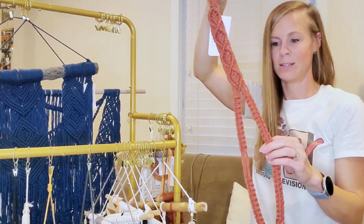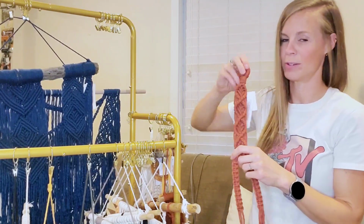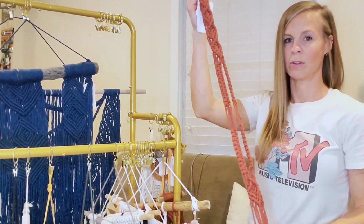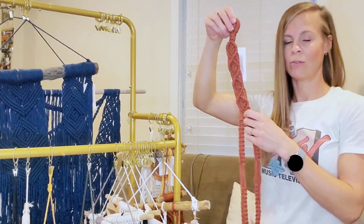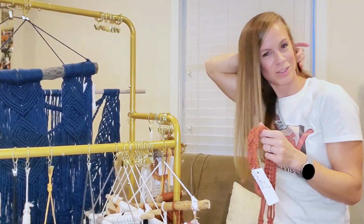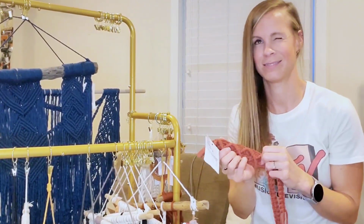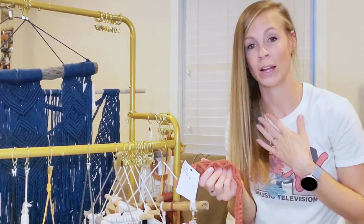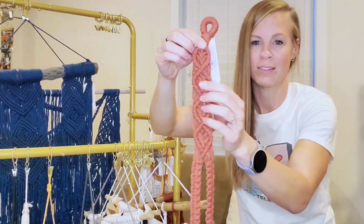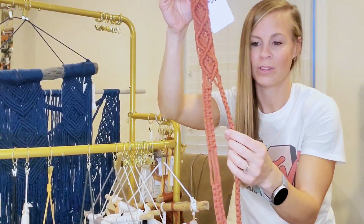This is my second attempt at a hat holder. The first one I made was the same color or a very similar color, but it was a double hat holder. I did it wrong, but it's still functional. I was learning a new knot and it looks fine. Nobody would ever know, but I know that I did it wrong. So the second go around, I made this one because I know how to make these diamonds quite well, and I thought it was really cute.